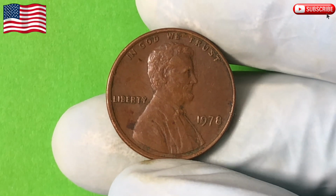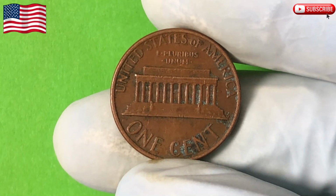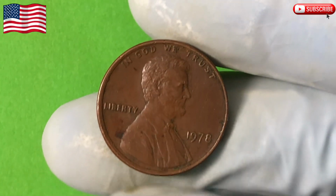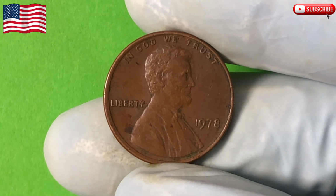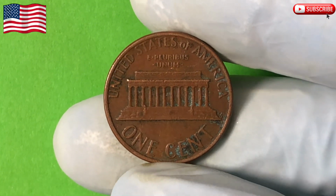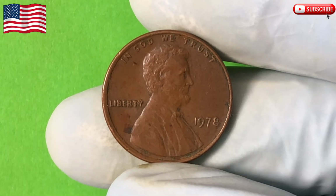How much is a 1978 1-cent coin actually worth? While most 1978 pennies are worth just 1 cent, certain coins are worth a whole lot more. If you have a 1978 penny in uncirculated condition, or better yet, a proof penny, you could see it valued at hundreds of dollars. And now, if you have a 1978 penny with a rare minting error, like a double die, off-center strike, or other unique features, your coin could be worth a small fortune. So, are you ready for the jaw-dropping value? A 1978 penny with the right condition or error could be worth a staggering $63,000.